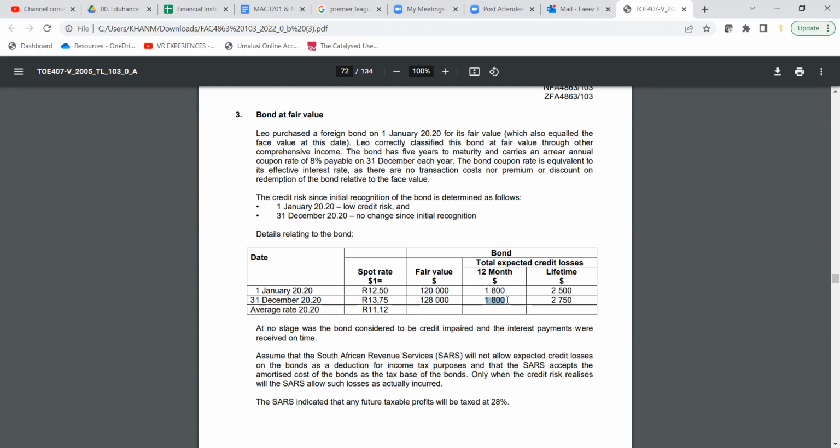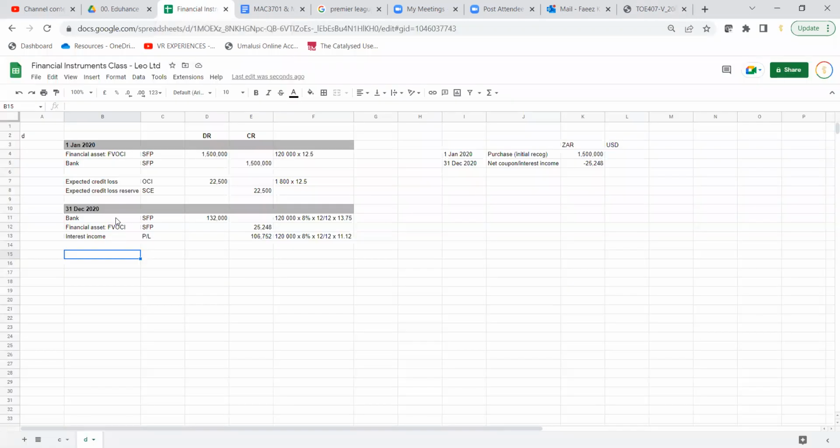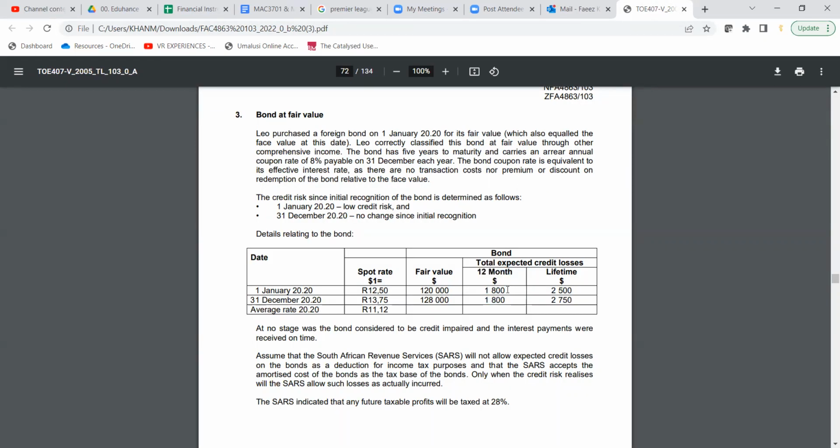So there's no change in the impairment. We're not going to recognize an additional credit loss, because there's no change in the credit loss. It's still 1.8. However, this 1.8 is a foreign number. This 1.8 was based at 12.50. Now this 1.8 is going to be based at 13.75. So there's only a Forex adjustment that needs to be processed.